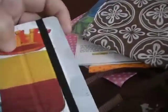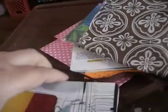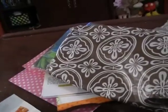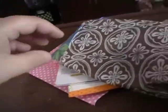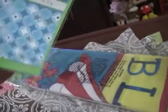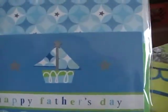Looks like a notebook here. This is kind of, I feel stupid. It is a notebook. Got the little thingy there. See, just a regular little notebook, really cute. Don't answer my phone. My phone is ringing. She had them tied up with these brown ties. And then we got a box to make. Kind of cute.